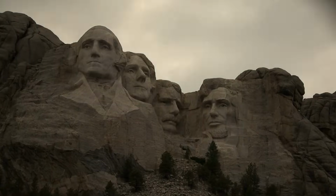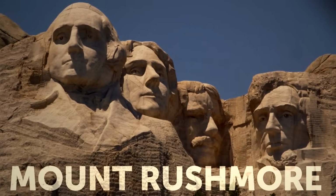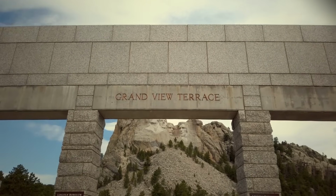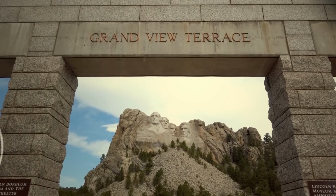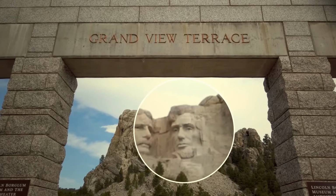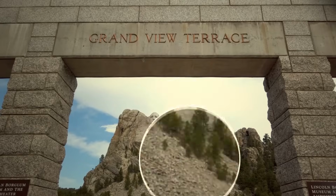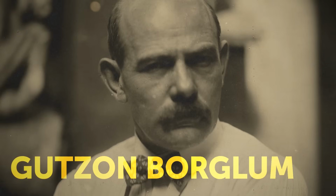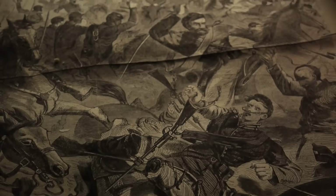Another famous architectural monument with a secret is Mount Rushmore in South Dakota. Everyone admires the images of the U.S. presidents' faces carved into the rock, but few people know that there's a secret room hidden behind the head of Abraham Lincoln. The architect of Mount Rushmore wanted to carve slabs on the rock with the record of the main stages of the country's history.